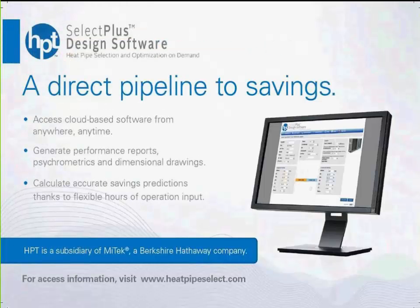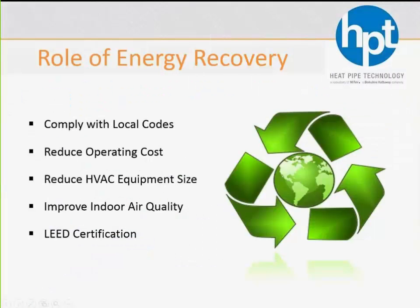So I'll refer to it a couple times. Select Plus is our design software. It allows you to do all the selections, performance, psychrometrics, dimensional drawings. All the bin analysis is done within Select Plus. It's also cloud-based, so you can access it from anywhere. This information can also be shared back and forth between you, engineers, and customers quite easily.